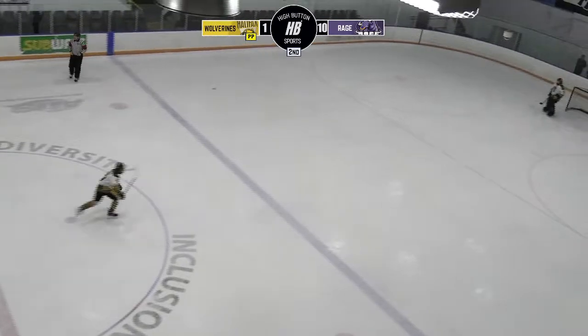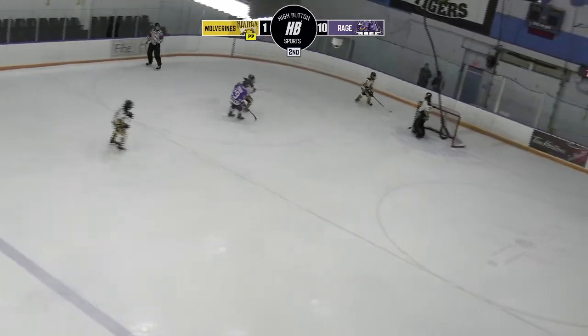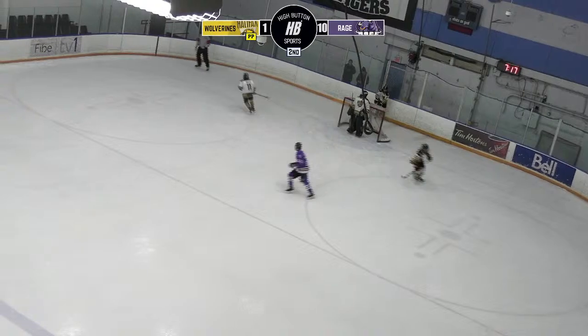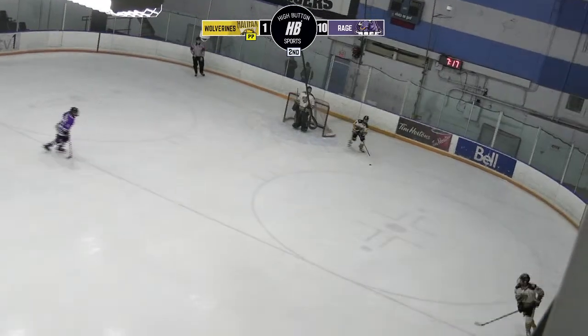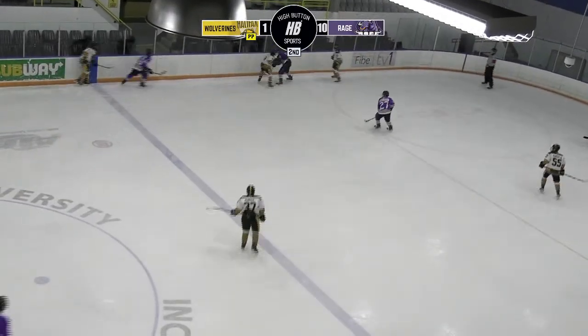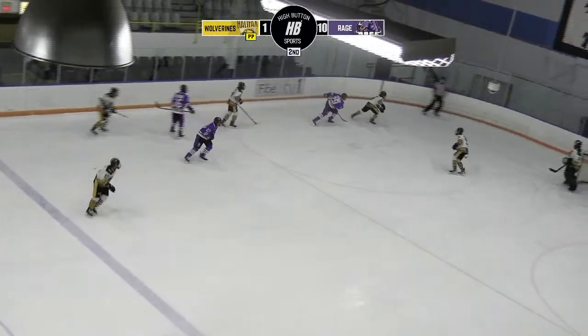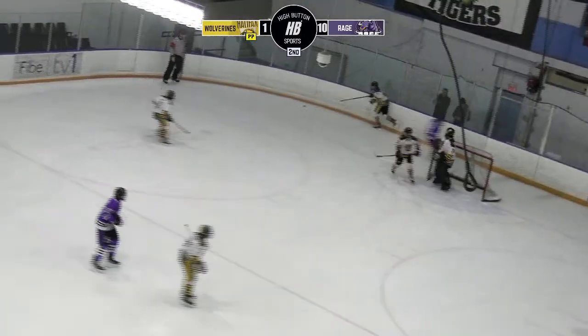Olmstead working that around and it's gonna fall down to McAvoy. McAvoy in along those end boards. Head up the left side, trying to snap that through. Baldwin's gonna cut off that pass. Baldwin in near the ringette line. Snap back in, McAvoy gonna be the first on that puck.